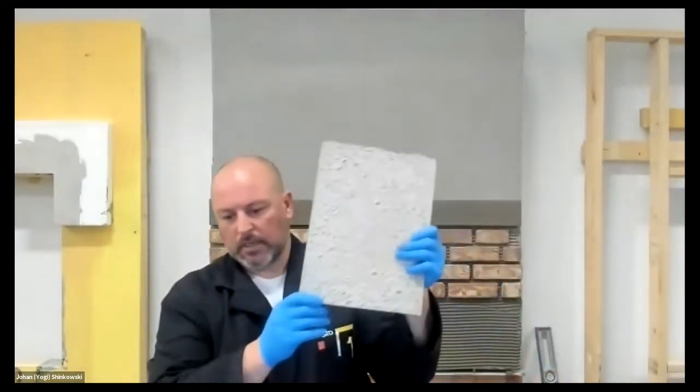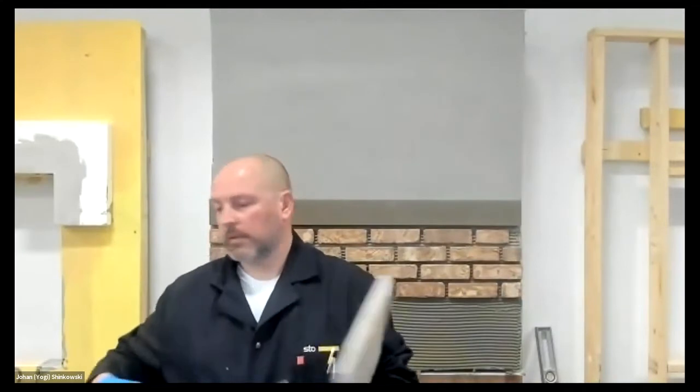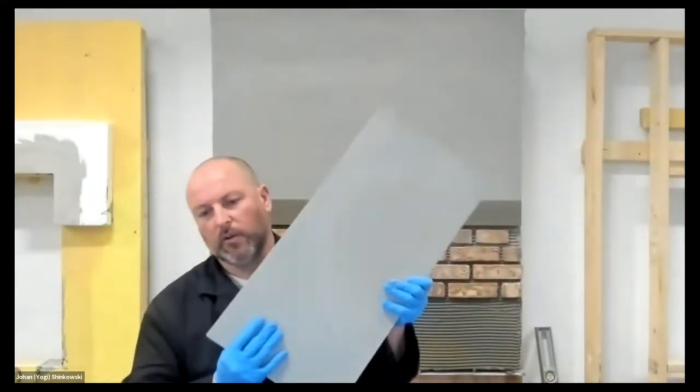Now I have another size here that we can keep going, bigger and bigger and bigger. I have this size here, we did a couple weeks ago. This one is 13 by 9.5. Then we have our large size, which is 12 by 24.